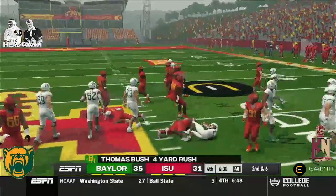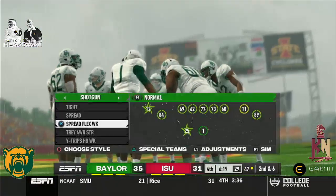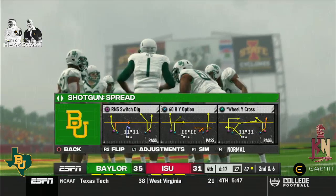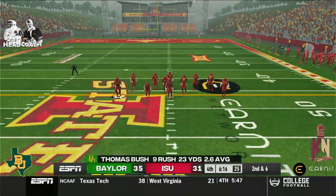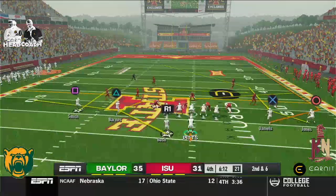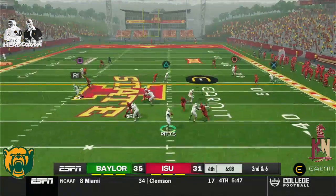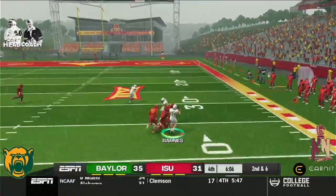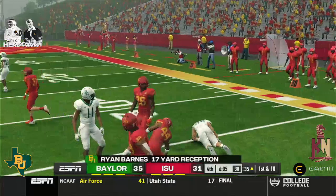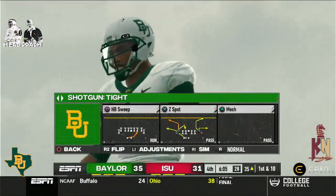Up the middle for a nice gain. Gaining 4 yards. That makes it 2nd and 6. It's 2nd down, 6 to go. Ball on the 47-yard line. Slings it, and he's taken down around the 35-yard line. Garcia brings him down at the 35-yard line. First down.